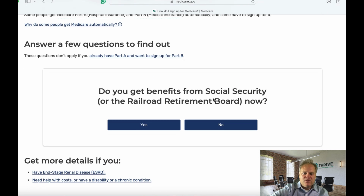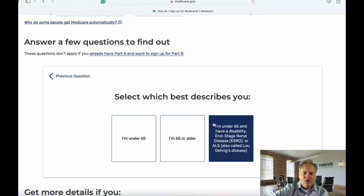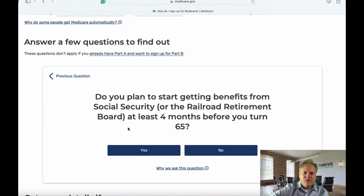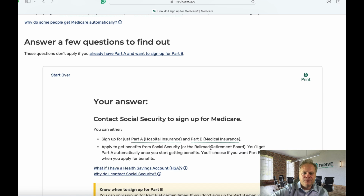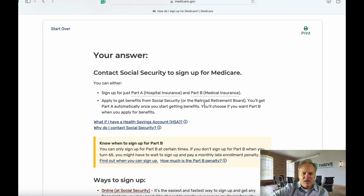First question they ask you is, are you taking Social Security? So the answer is no. So you're under 65, you're about to turn 65. So do you plan on getting benefits from Social Security? So no again. So to sign up for A and B, A is at no cost, B has a premium attached to it.